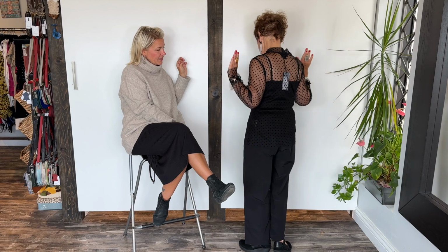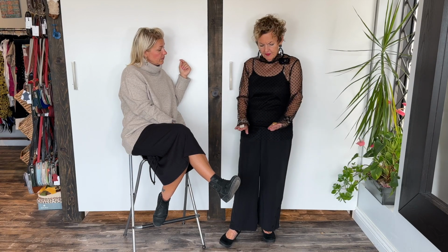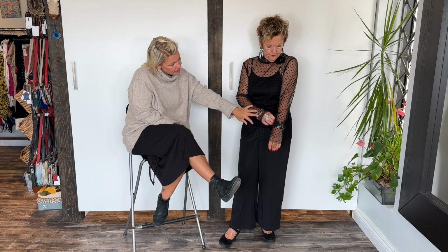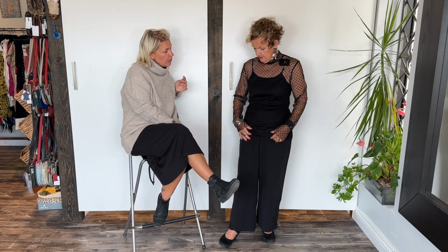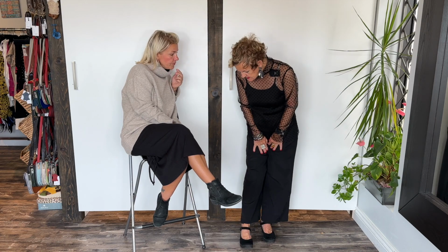Perfect. And I feel like we would layer this top more so. Totally. But if you like, you can wear it like this, right? Absolutely. A real shishi party. And I love the length of the sleeves. And it's just a raw cut, hey? It's a raw cut. Beautiful. No hem. With the pants, yeah. Perfect.